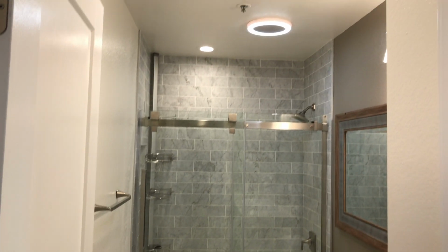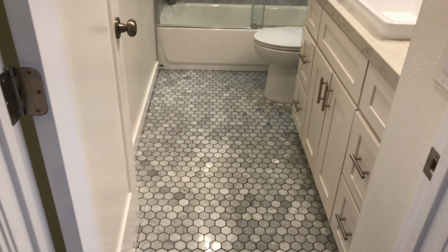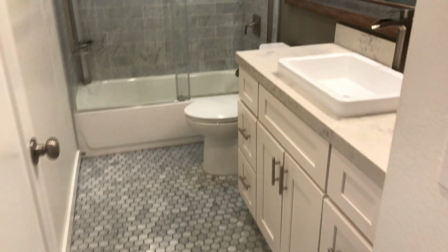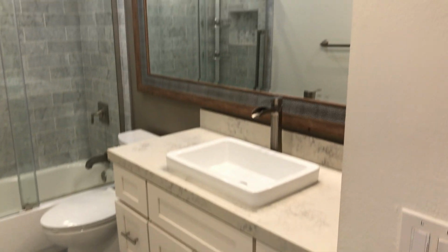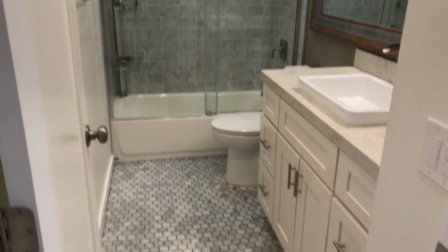And then I will take you through the hallway to the first bathroom. This is a 2-bedroom, 2-bath. Upgraded bathroom as well. Subway tiles all the way to the ceiling in the shower. And some nice tiled flooring. Again, the quartz countertops here. So all in all, a very, very nice bathroom.